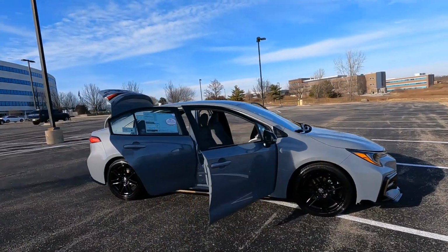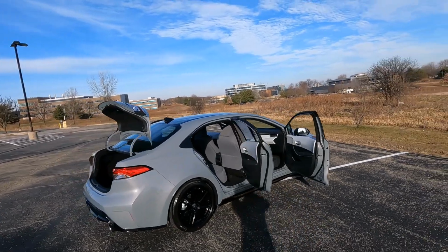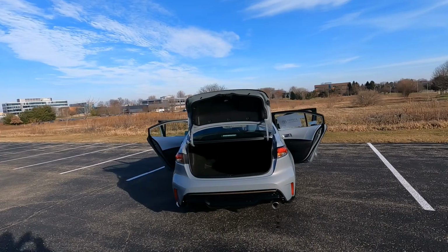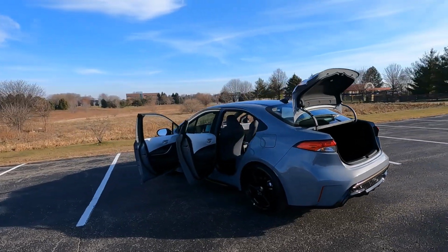There you go. That's a quick overview of the interior of this brand new 2021 Toyota Corolla SE Apex Edition. Cement is the color, gorgeous color.